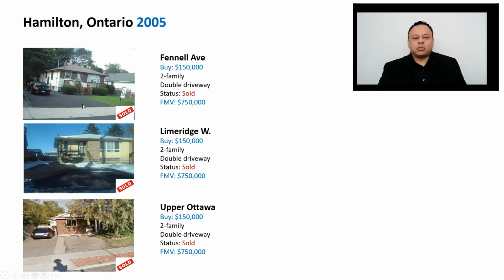We all had the double wide driveway so that cars can park side by side as opposed to having to jockey cars around in tandem. Now, bottom line is today, fair market value on these properties would be $750,000. And 15 years later, these properties would be paid off.